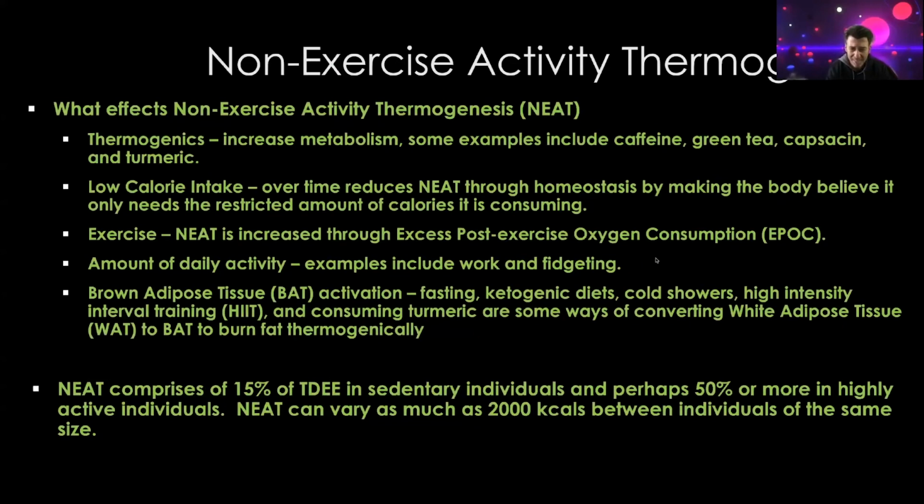That's why we don't want to starve ourselves. That's why we want to do things more intermittently. Maybe go through the route of doing things like fasting and then eating a normal amount of calories on the other days. That way we can have a lower amount of calories throughout the week, yet not have a chronic underfeeding.